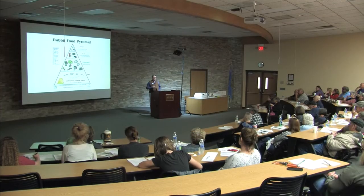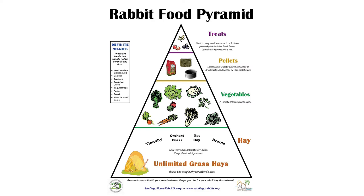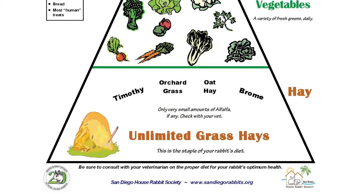So we're assuming that you've got some rabbits at home. We've got to feed them so we can get something out of them. This is a nice little food pyramid that I found online. And basically, I agree with most of this as a nutritionist. Rabbits do need an unlimited hay supply. And that can come in the form of timothy, orchard grass, oat hay, brome, Bermuda grass. And then down here in small letters, they say only very small amounts of alfalfa, if any. Check with your vet. I agree with the fact that you need to check with your vet. But as a nutritionist, we can feed alfalfa to them. We just want to make sure we have the right quality of alfalfa that we're going to use for those rabbits.